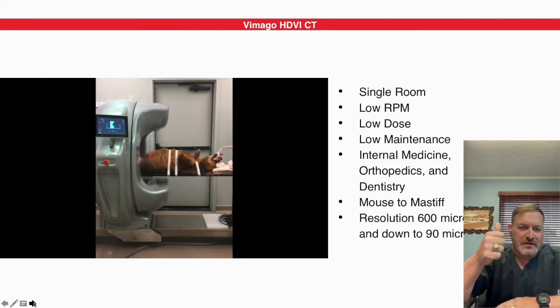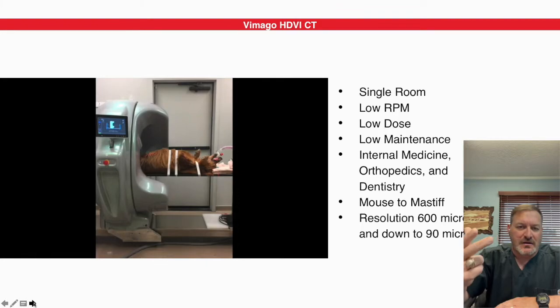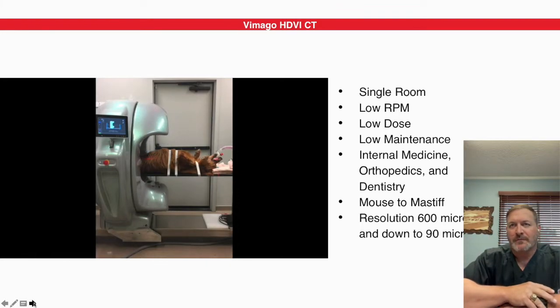It has 3D CT on board. It has fluoroscopy on board, which is live X-ray. It also has digital radiography on board. So we can spread our use of this machine across all disciplines of veterinary medicine or veterinary medical imaging, which includes dentistry, orthopedics, internal medicine, from the size of a mouse to the size of a mastiff.